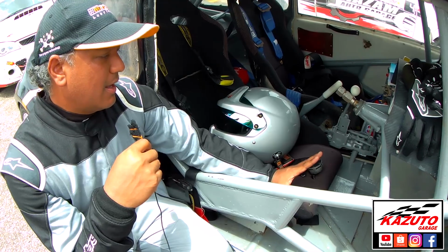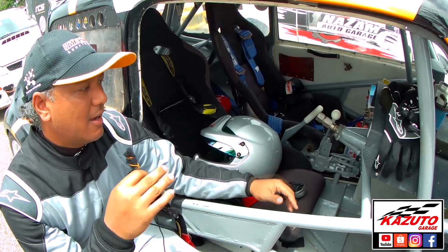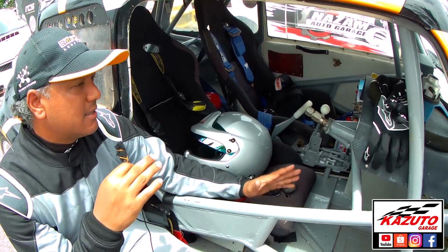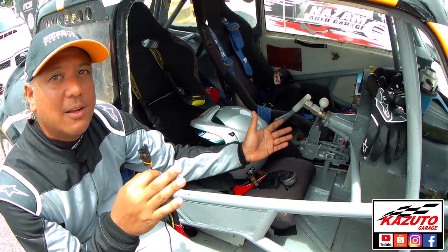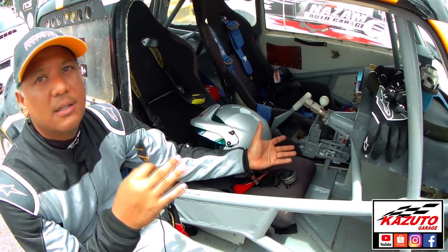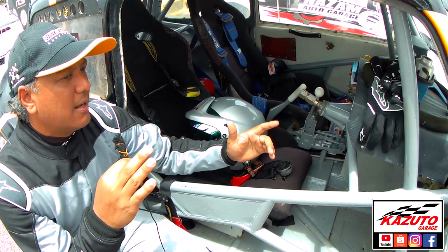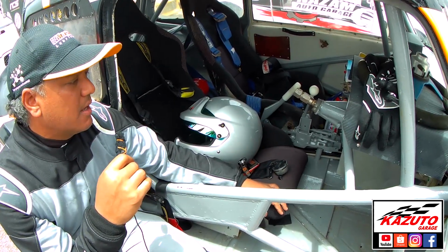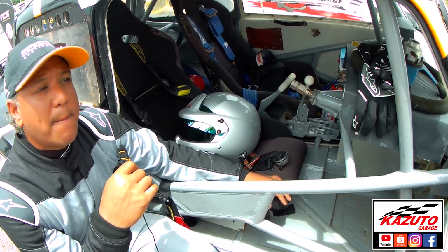Yeah. You see now, the FIA over the years have realized that this is the way to go. So the new regulation is no more the Group N production class, but this. You can mix and match engines, and you can run it. You can make it cheaply, and hopefully it'll take off in Malaysia. All right. Okay, can we have a look under the hood?